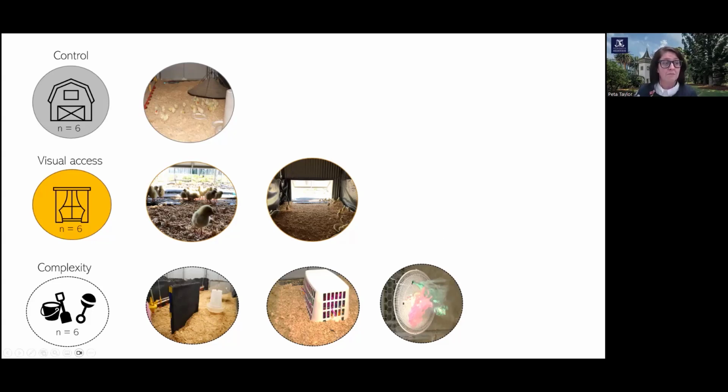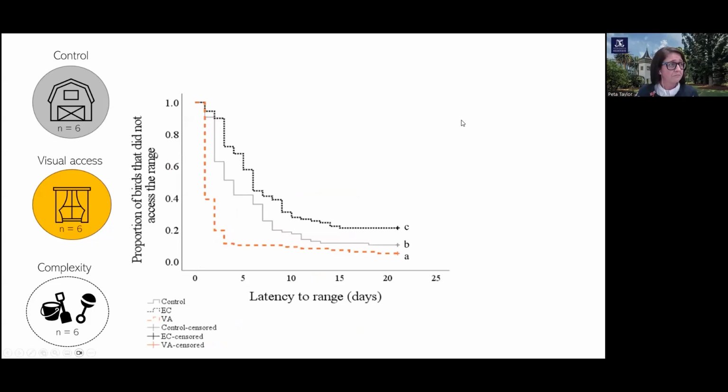So what did we find? Did we prepare the birds to range? Well, yes, we did in one of our treatment groups. What this graph is showing here is the proportion of birds that didn't range. So, of course, at day 0, when they haven't had range access, 100% of all of our treatment groups hadn't ranged. And then as we move along with days after they were given the opportunity, we can see the proportion of birds that started to use the range and how long it took them.